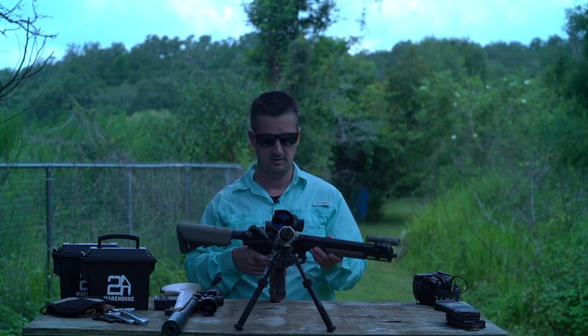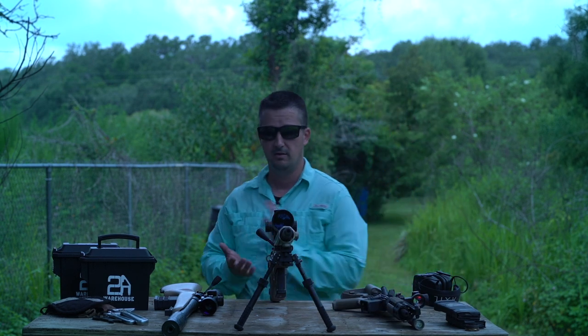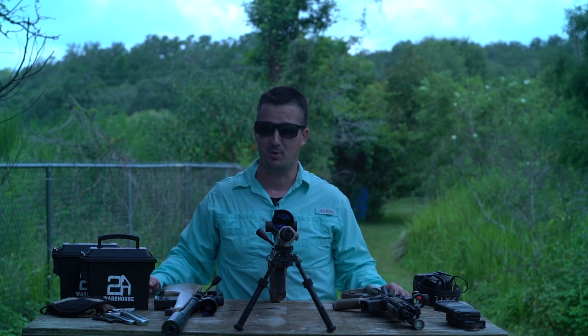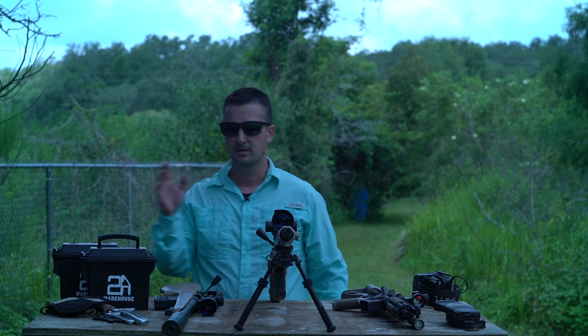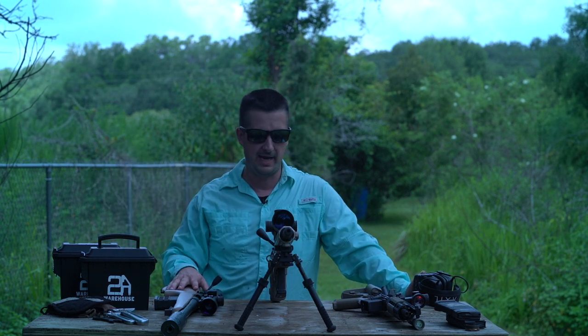Suppression was also good, very low tone. It did throw some mad sparks out the front. It's a titanium suppressor. We all know they do that. It did have first round spark. I didn't hear any first round pop actually all day, even on the 300 blackout. It sounded pretty consistent from shots one to the end of the magazine.